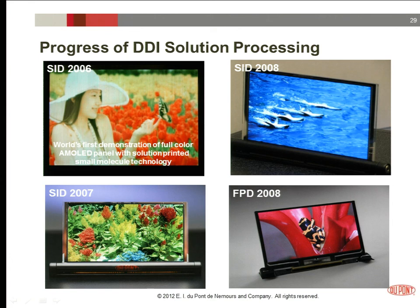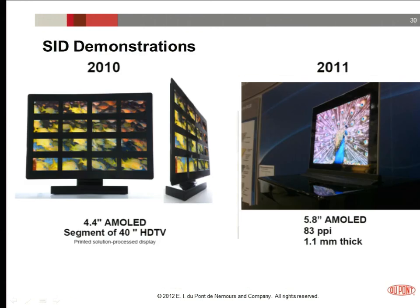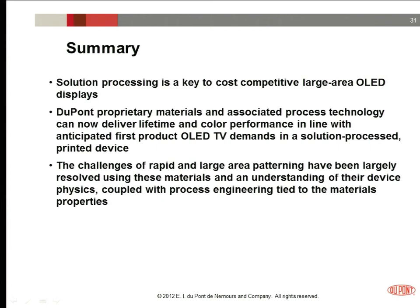So then this just shows the progress of solution processing at DDI over the last number of years. This was the first demonstration of full-color printed AMOLED panels with small molecules back in '06 at SID. At the time it looked gorgeous, but not now. So if I go ahead, this is just through the years. What we showed in 2010 at SID, and then in 2011, this is a 5.8-inch, 83 ppi, 1.1 millimeters thick.